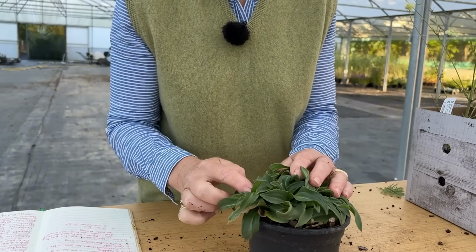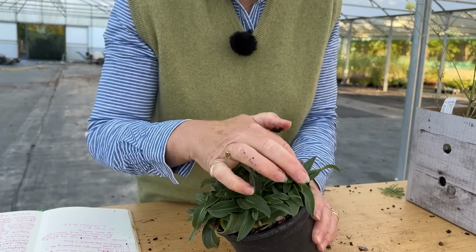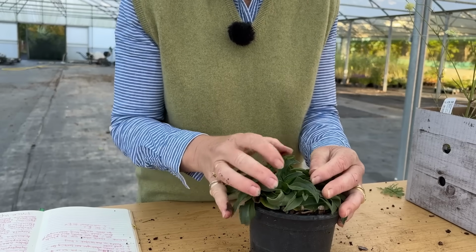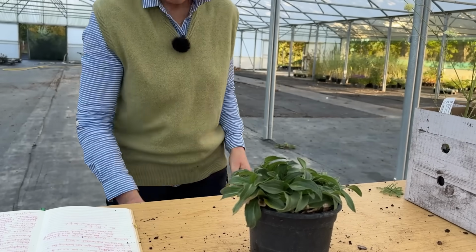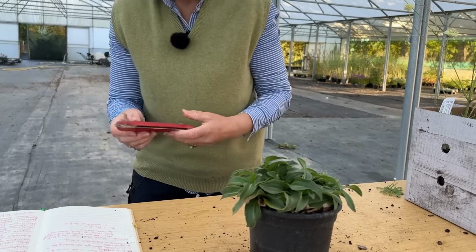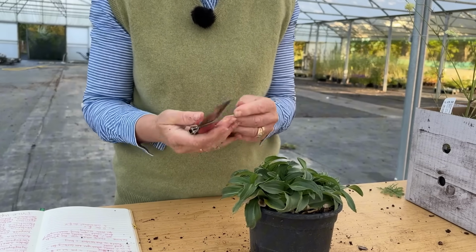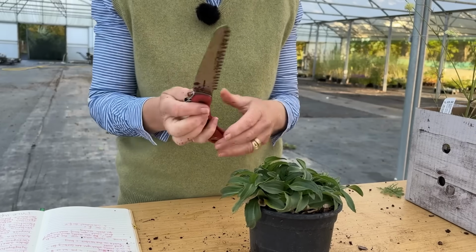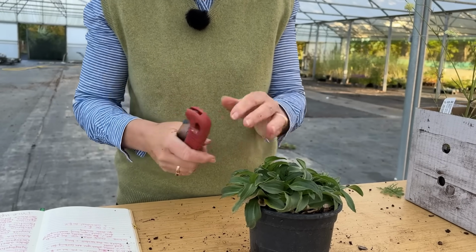But what you have on this plant is you've got 1, 2, 3, 4, 5, 6, 7, maybe more growing points. That means that you can get my saw out and you can do, where is my saw? Here you go, you use one of these ones. You could get a little saw like this, a little pruning saw out when it's open, and you can saw it in half. Then you get yourself 2 plants from it, or you can do some basal cuttings from it.